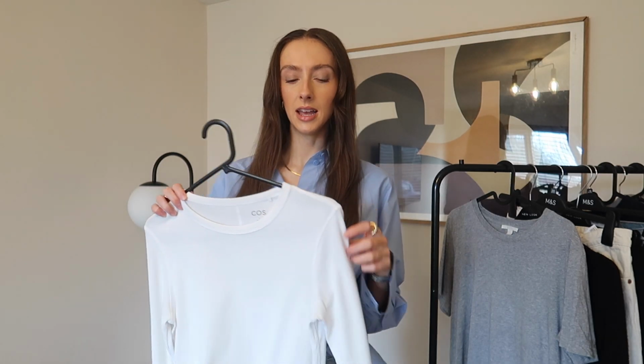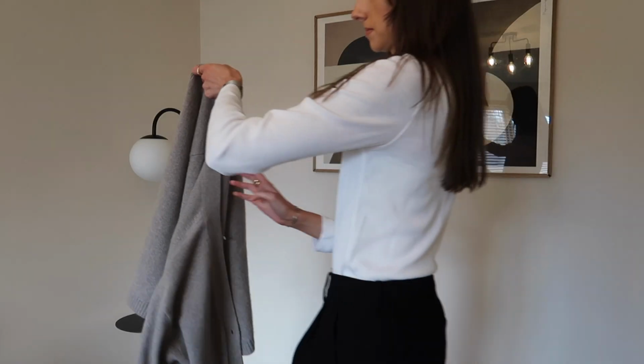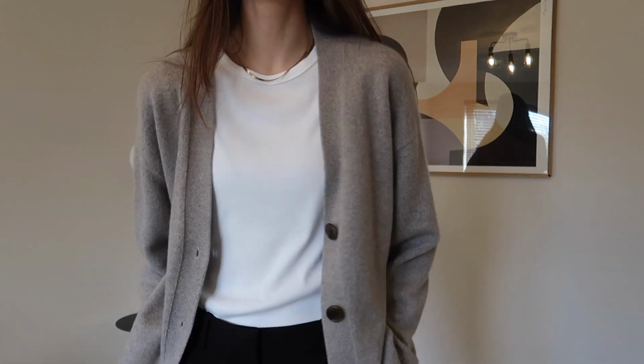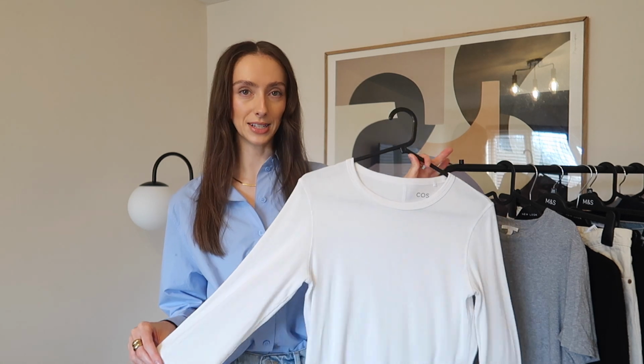So for those cooler days, it's nice to have an option that you can rely on if it's a little bit more chilly. Obviously this would be great for a layering piece as well under something else, like another jumper, a cardigan, or just a jacket, but it's going to give you that same versatility that just a standard white t-shirt does. You can wear this quite casually, or you can dress it up in the evening. It's just such a fail-safe item to have.